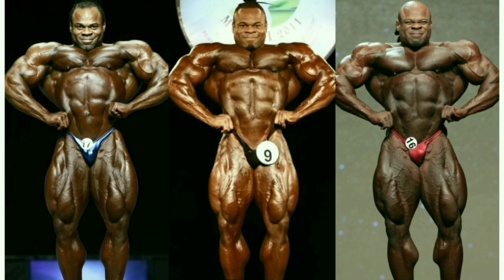The V-taper is quite crazy on the guy. I might be a little biased because I love Kai's lat spreads aesthetically, and I'm a big fan of this, but I believe there's no doubt this is a top 3 pose for Kai Greene. He just has that coveted X frame that not a whole lot of bodybuilders can display to this extent.